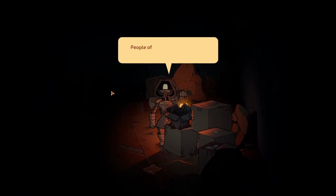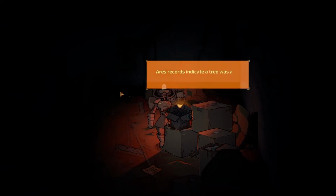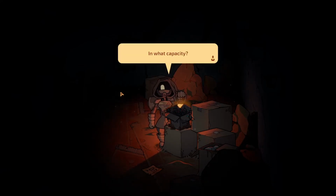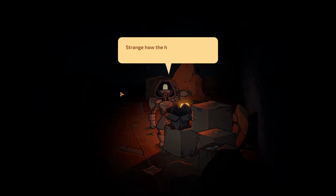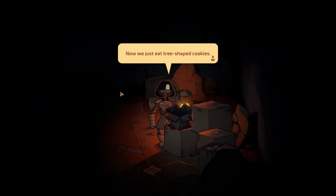Ah, Christmas lights. People of the pre-collapse would gather once a year to untangle them. Aris records indicate a tree was also involved. In what capacity? It would be killed and displayed. A ritual killing? Strange how the holiday has changed over time. Now we just eat tree-shaped cookies.